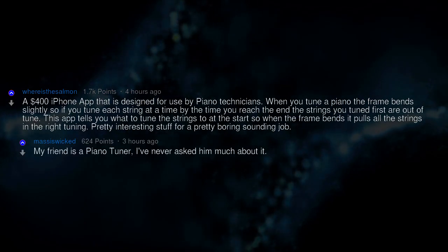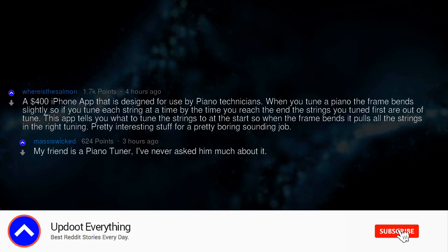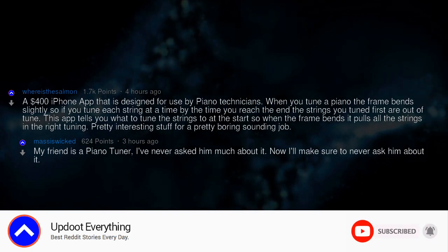My friend is a piano tuner. I've never asked him much about it. Now I'll make sure to never ask him about it.